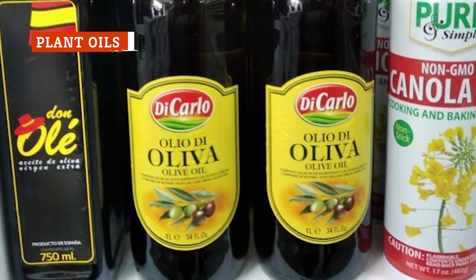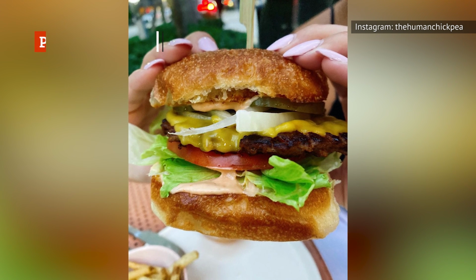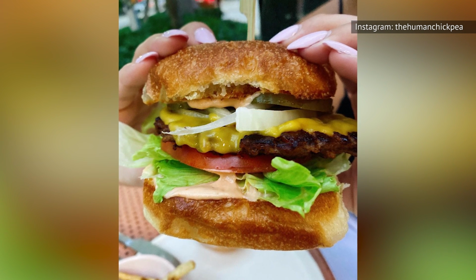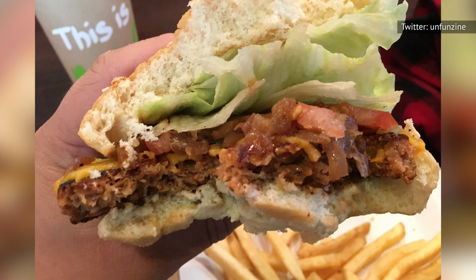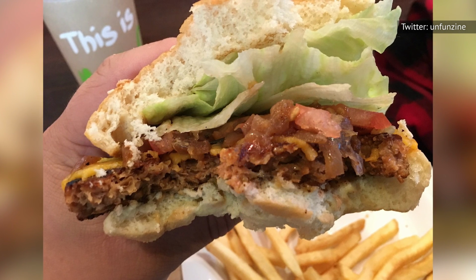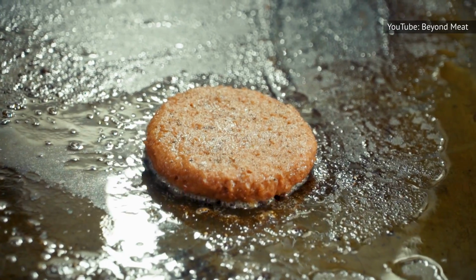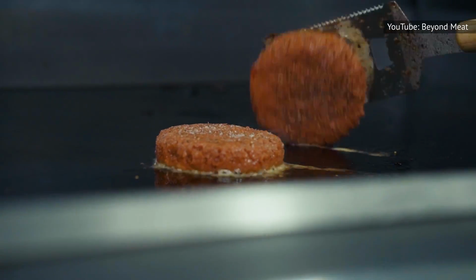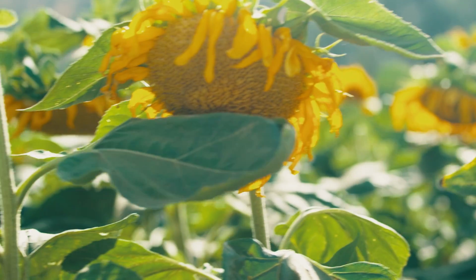Plant oils might sound more like something you'd put in your hair rather than eat, but canola oil gives the Beyond Burger a juicy, fatty flavor that mimics that of a meat patty. This dripping of plant oil simulates the way that a meat burger bleeds beefy juices when it's pressed down or bitten into. These plant oils also keep the burger moist while it's being cooked and help it retain its ground meat-like texture.